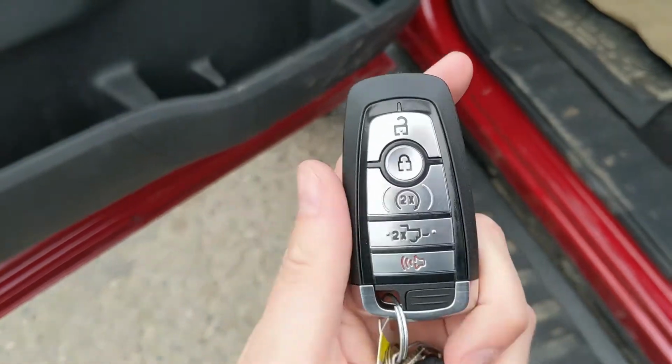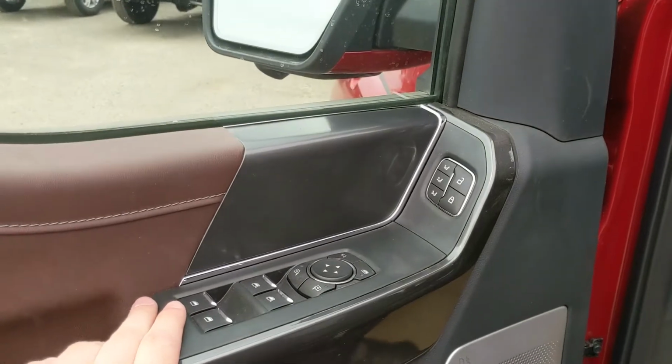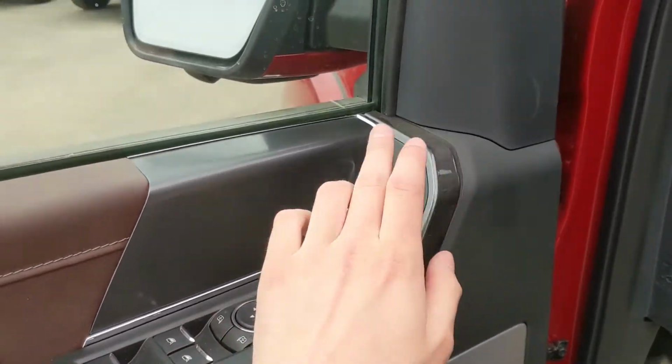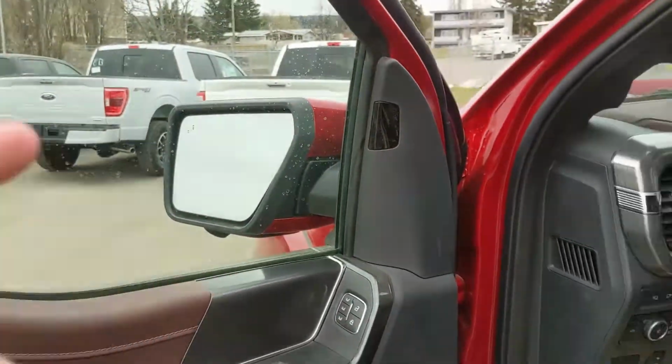This truck does also have a remote start, so no need to go outside on those cold mornings to warm up your vehicle. And looking in, you have power windows, power mirrors, and power locks, as well as 3 memory buttons for your power adjustable driver's seat, steering wheel, pedals, and your mirrors.